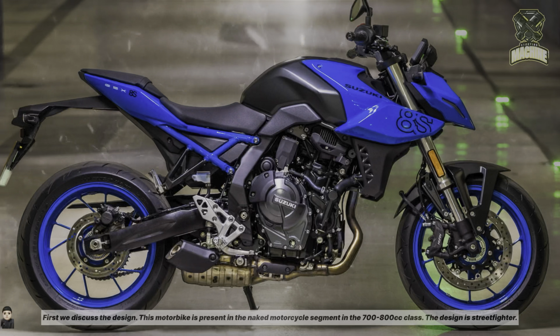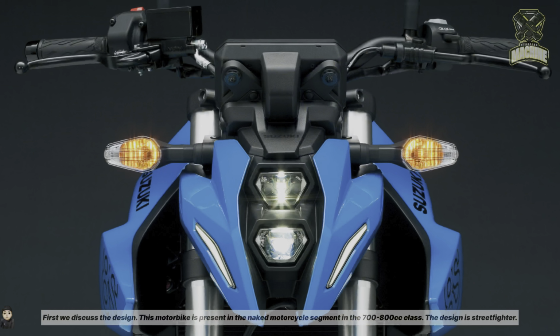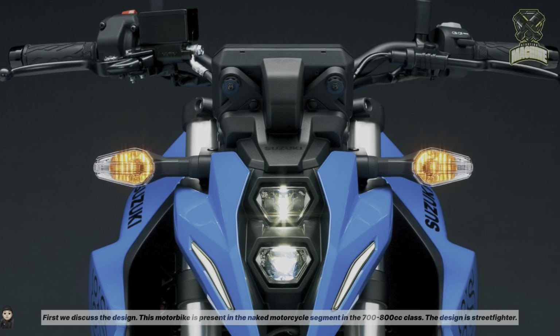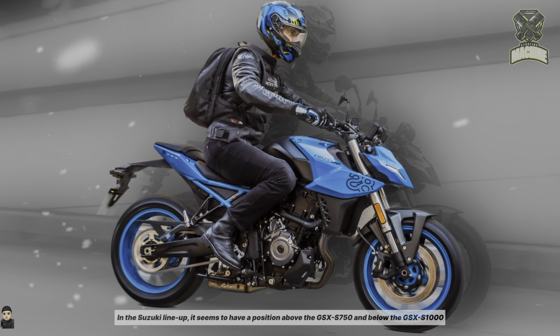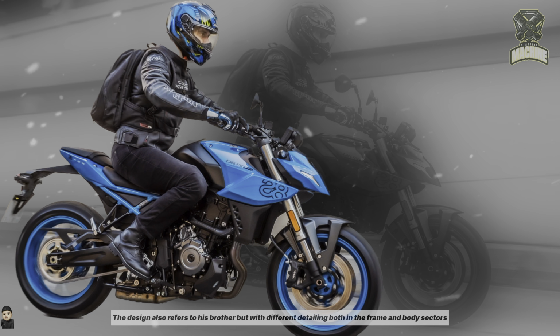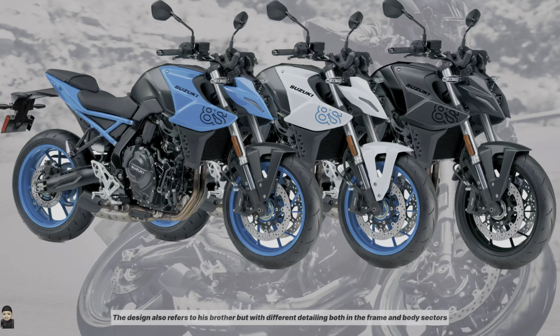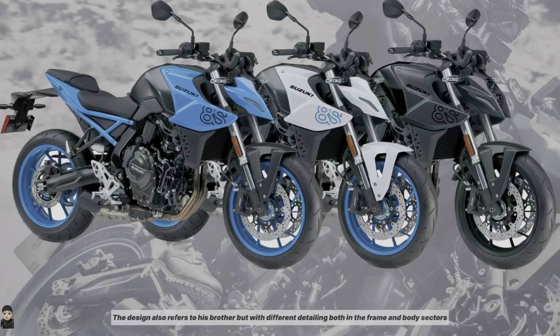First, we discuss the design. This motorbike is present in the naked motorcycle segment in the 700-800 class. The design is streetfighter. In the Suzuki lineup, it seems to have a position above the GSX-S750 and below the GSX-S1000. The design also refers to its brother, but with different detailing both in the frame and body sectors.